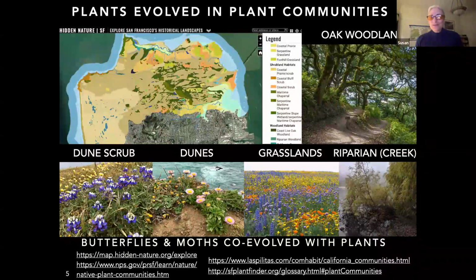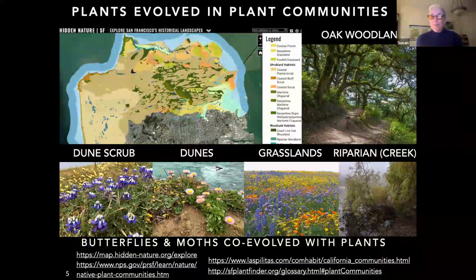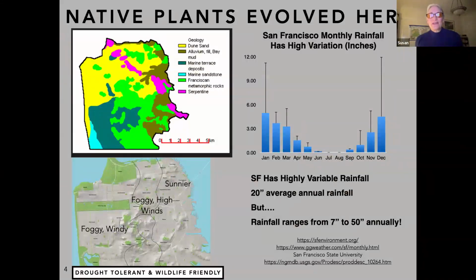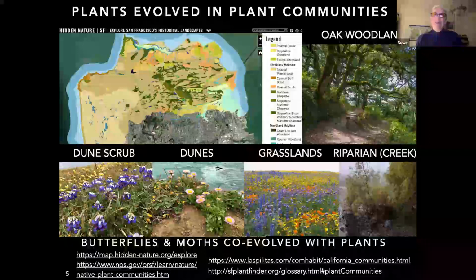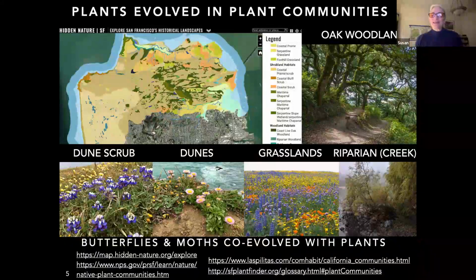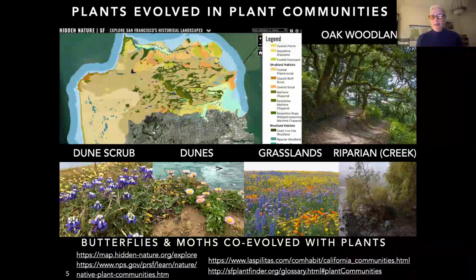We have a couple of different kinds of grasslands because San Francisco, for those of you who are the bright pink sash there, that is serpentine rock. We not only had grasslands, we have serpentine grasslands. And then we have riparian, which is a fancy way of saying creekside. So we can never say that all of our plants are drought tolerant, because we do have riparian plants that would very much like to have a lot more water than the rest of the plants in our other plant communities.